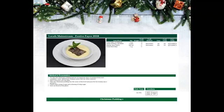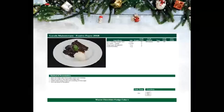Warm chocolate fudge cake, really easy, 20 seconds in the microwave. Just be careful not to overdo this one. Again, mint, icing sugar and ice cream on that.